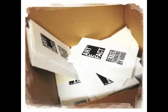And printing is intrinsically quick. So it's a very fast manufacturing process.